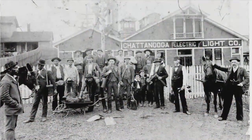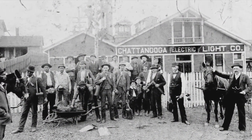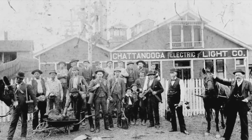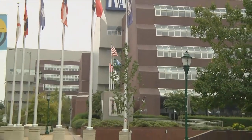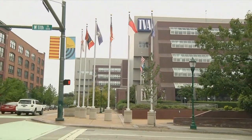The lighting station was operated from 1882 until 1887 when the Brush Electric Light Company was combined with the Haas Electric Lighting and Power Company to form the Chattanooga Electric Light Company. In 1933, the Tennessee Valley Authority was created. By 1938, the first bit of electricity powered by TVA reached the scenic city.